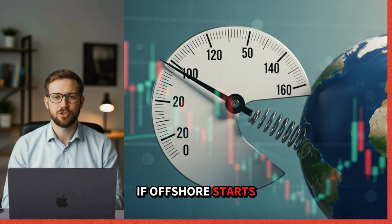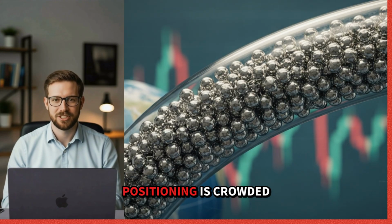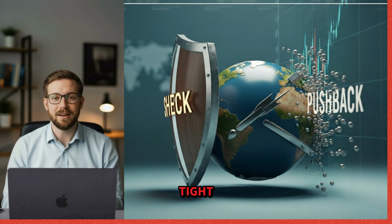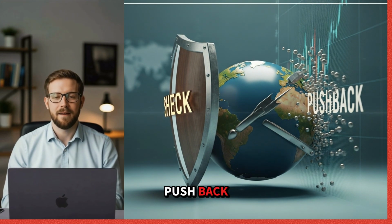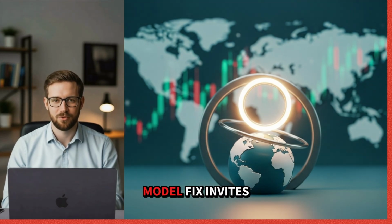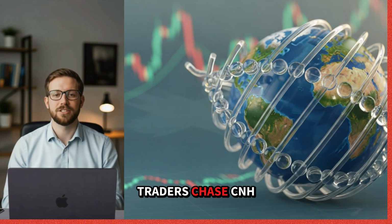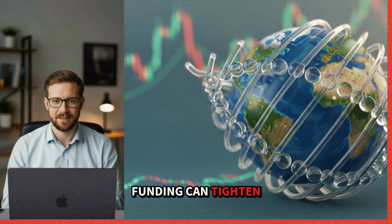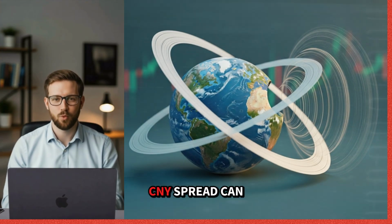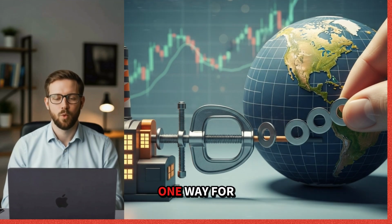If offshore starts weakening against onshore, it often means one of 2 things. Positioning is crowded and funding is tight. Or the market is testing where the authorities push back. Now, tie that to the fixing gap. A stronger than model fix invites bullish positioning. If too many traders chase, CNH funding can tighten. Then the CNH-CNY spread can widen. That is the market saying, this is getting one way.